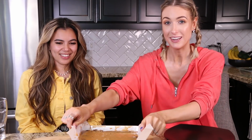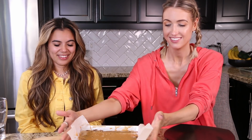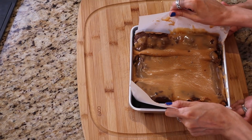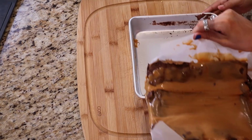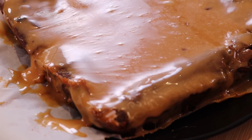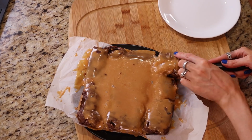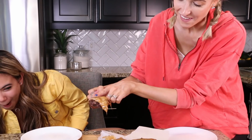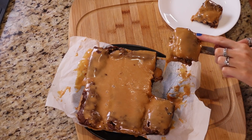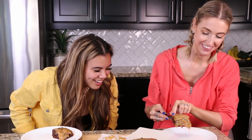Okay, so it's been 10 minutes. It feels good. So that's good. You ready, everyone? Ooh. Look at that. That still looks yummy. Oh, I'm so excited about this. Oh, that's how you know it's a good brownie. Ooh. That's a good one right there. You ready? Okay.